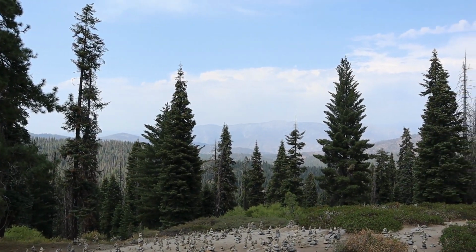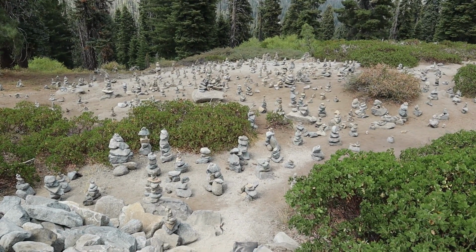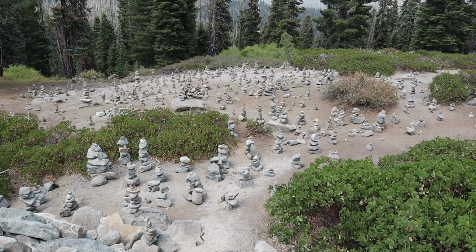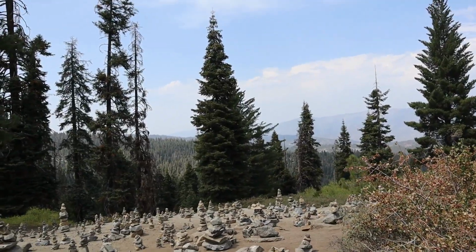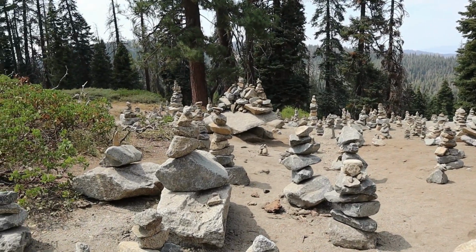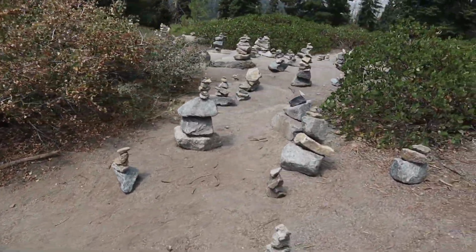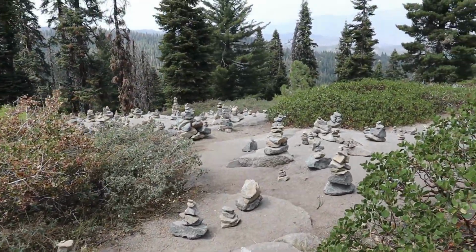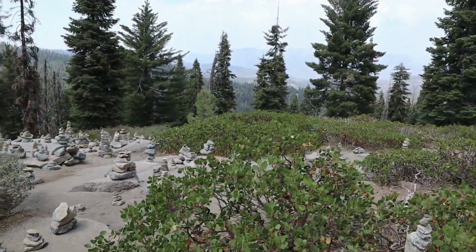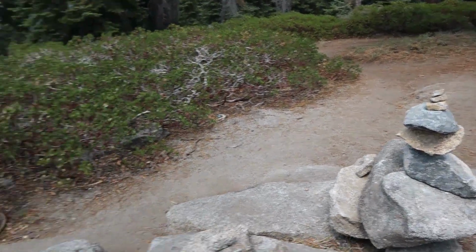But since we're here, I'm going to show you something that's really cool, and it's right down below me. Everybody and their brother has made these little pyramid stacks. Here's the balancing rocks. This is insane. An insane amount. It's pretty neat. People with too much time on their hands. Maybe it's aliens. Maybe the aliens are doing it.